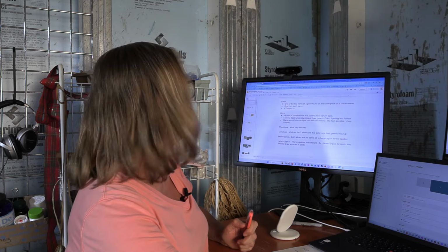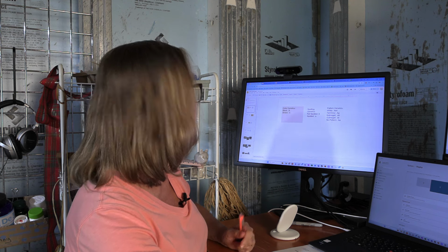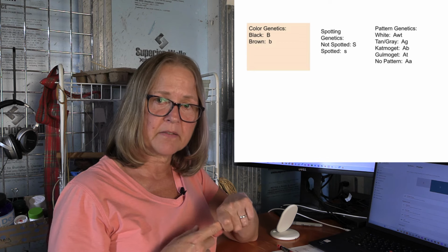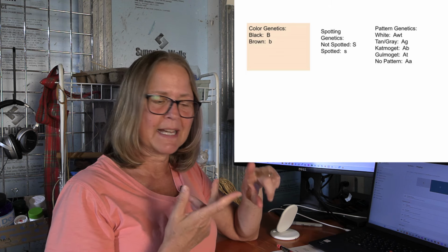All right, so I wanted to cover that. Now, the three genes that I'm familiar with as it relates to appearance of sheep. One is the color, and it's really simple. There's two alleles, black or brown. Black is dominant and brown is recessive. They both happen to start with B, so they're symbolized with an uppercase B for black and a lowercase b for brown.